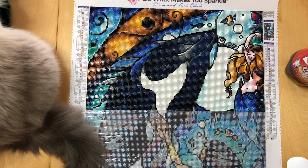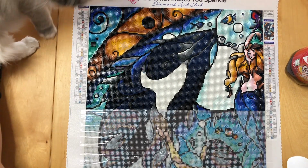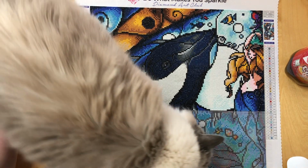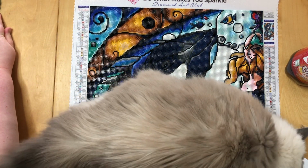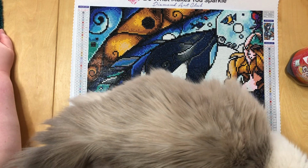Not surprisingly, you are kneading on my shawl again, aren't you? Oh, cat, you're pulling threads when you do that. She's not trying to block me from you when she does that, but yeah.